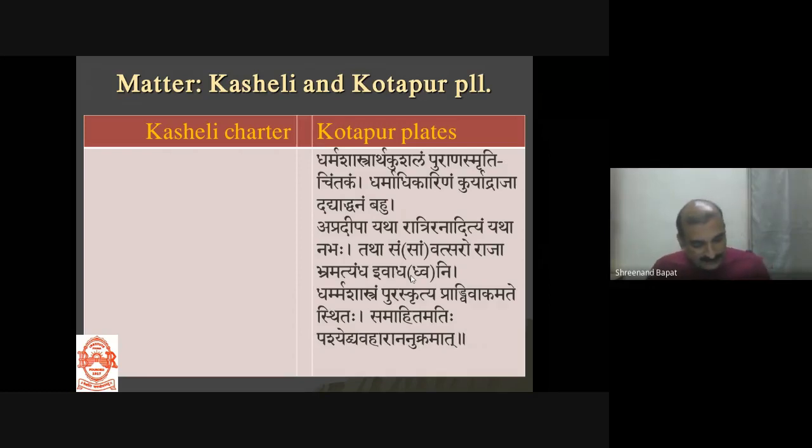And what do they say? A king should appoint him as adept in the interpretation of Dharma Shastras and the reflects in the teaching of the Puranas as the head of religious establishment, and give him plenty of wealth. So this is the point. Dharmadhikarinam kuryad raja dadyat dhanam bahu. Then apradipa yathayat ratrihi. Like the night devoid of lights and like the sky devoid of the sun, the king who has no astrologer, okay, the king who has no astrologer stumbles on the path like a blind man. Okay, Bhramati Andha Iva Advani.